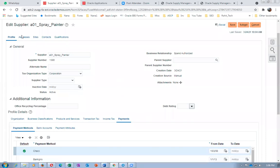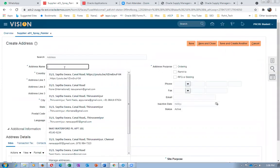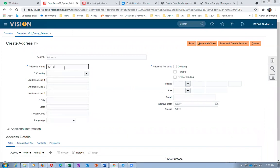Okay, very good. So go to the address now and click on plus. I will now say A01 underscore spray underscore address 2. No, that is the engraver's address. My God, I call it. So United States.